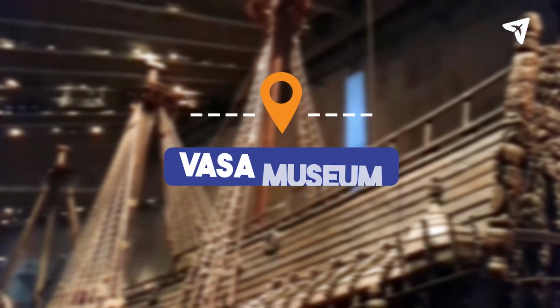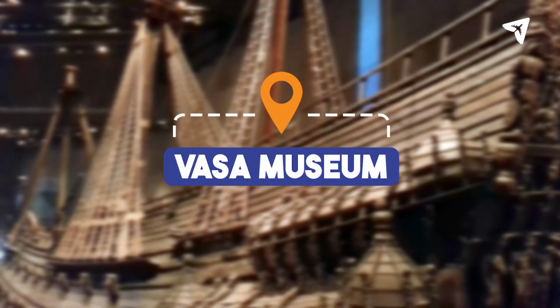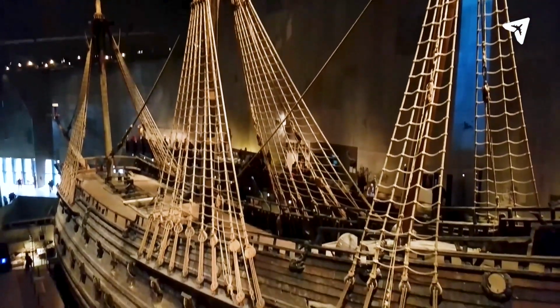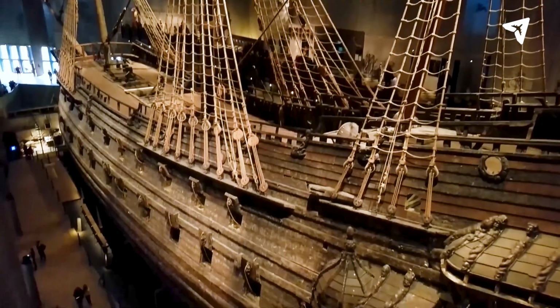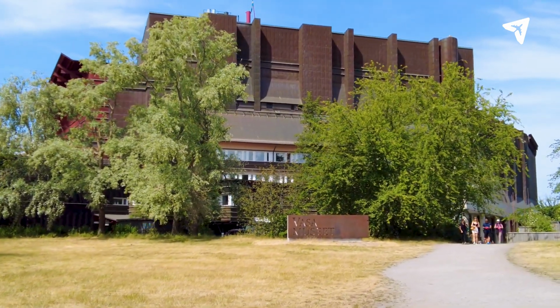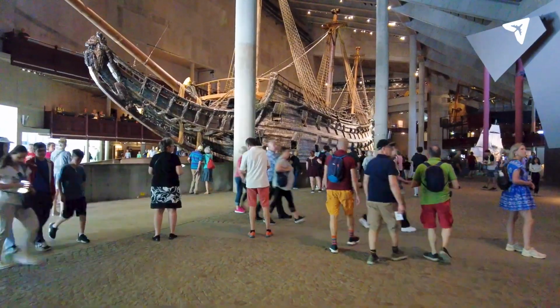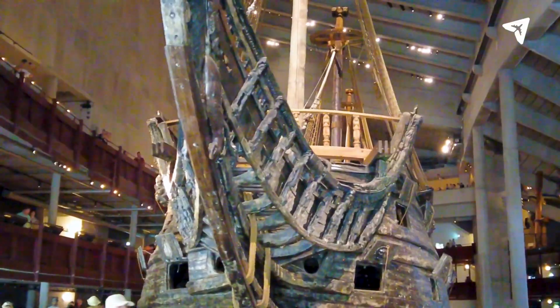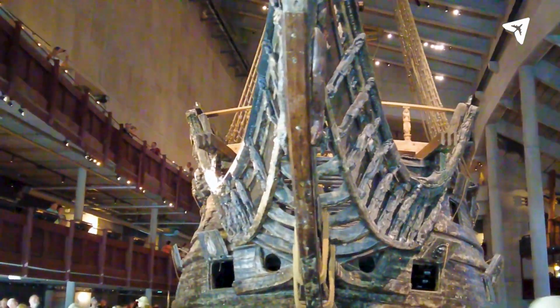Number 1. Vasa Museum. The Vasa Museum is a maritime museum in Stockholm, Sweden. Located on the island of Djurgården, the museum displays the only almost fully intact 17th-century ship that has ever been salvaged, the 64-gun warship Vasa, that sank on her maiden voyage in 1628.